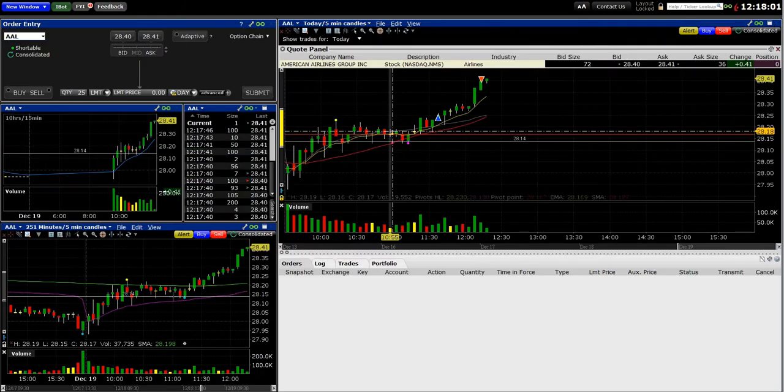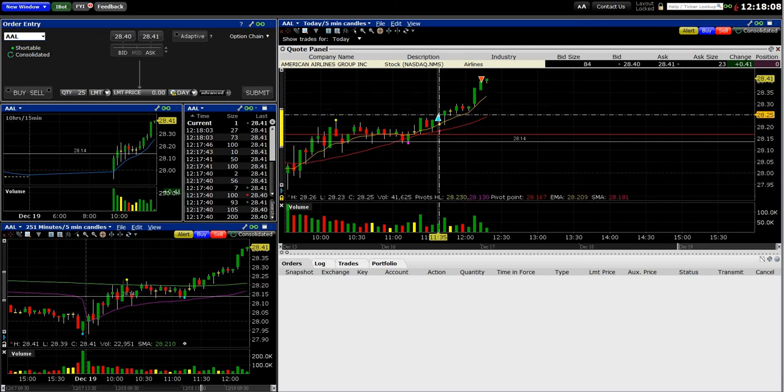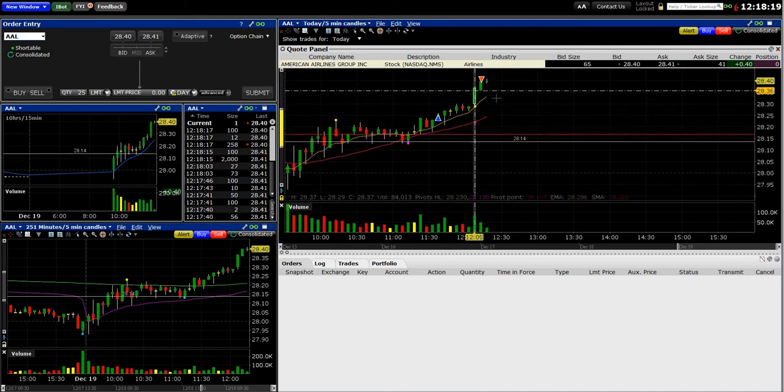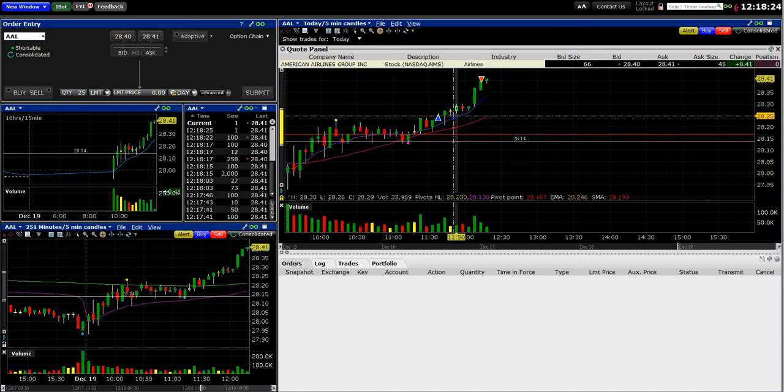So I got above the 200 moving average, and I got in right here at 28.25, and I got out early just because it started moving. You can see this big green bar here on the 15-minute chart. You can see it started moving away from the 8 EMA. It started distancing itself a little too much for my liking. I was afraid of a big pullback.